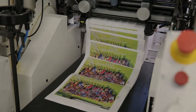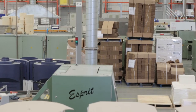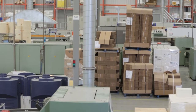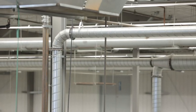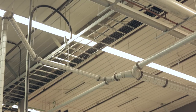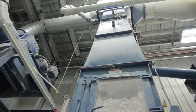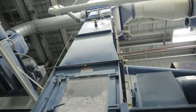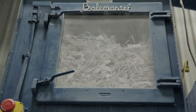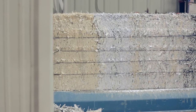Something you'll notice here at Friesen's is that we have these large silver tubes running along the roof, and you won't see any paper waste lying around. That's because anytime there's paper waste or paper trimmings, it all gets sucked up into these large tubes and brought over to a baler room. That's where they're formed into massive bales of paper. We fill up a truckload every week, which is then sent back to the mill and turned into recycled paper.